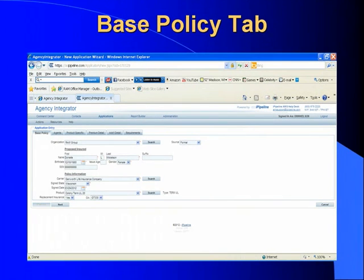The Base Policy tab consists of basic information to initiate the application in Agency Works. Make sure that all information is added correctly. Date of birth is required, but the Social Security number is not required. Even though it's not required, it is extremely useful for carrier status feeds and vendor orders.